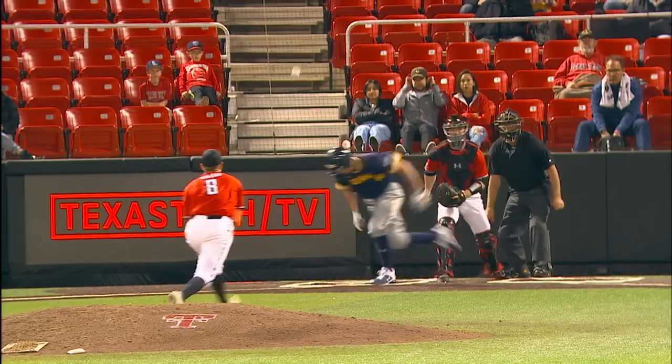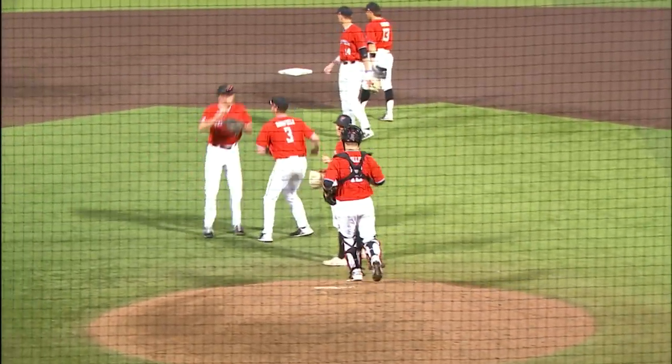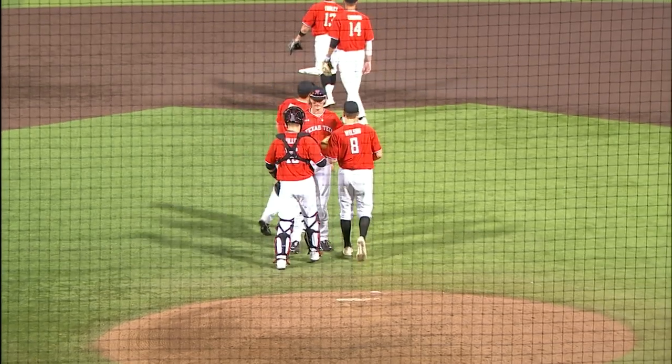Another 1-2 pitch, grounded weakly back to Wilson. Gloves, looks to first, throws in time for the out. It's a great day to be a Red Raider. Texas Tech wins the second game of the double dip, 22-4.